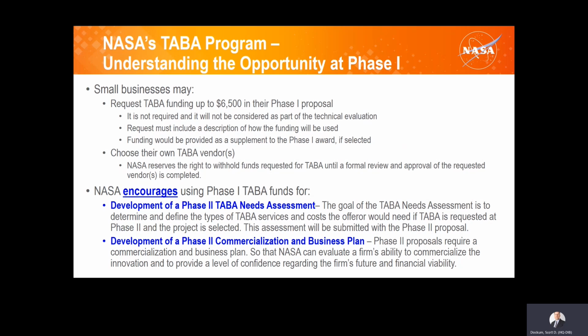So in the solicitation, you're going to see that we'll have a description of how you're going to request TABA. You're going to provide us with how the funding will be used. And then additionally, we'll provide that $6,500 as a supplement to your phase one award if you get selected.